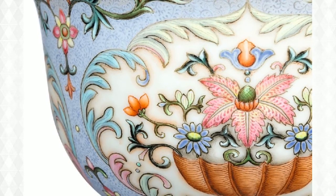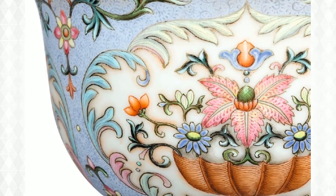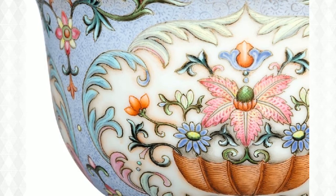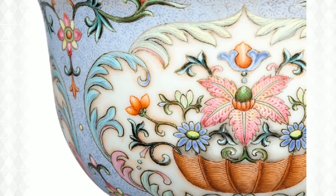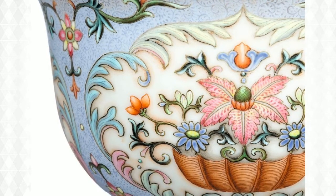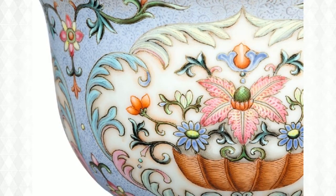Here's a good detail of that same bowl up nice and close. Pretty obviously the work of the Imperial workshops. Excellent grading and shading all the way around it, and these absolutely superb colors.